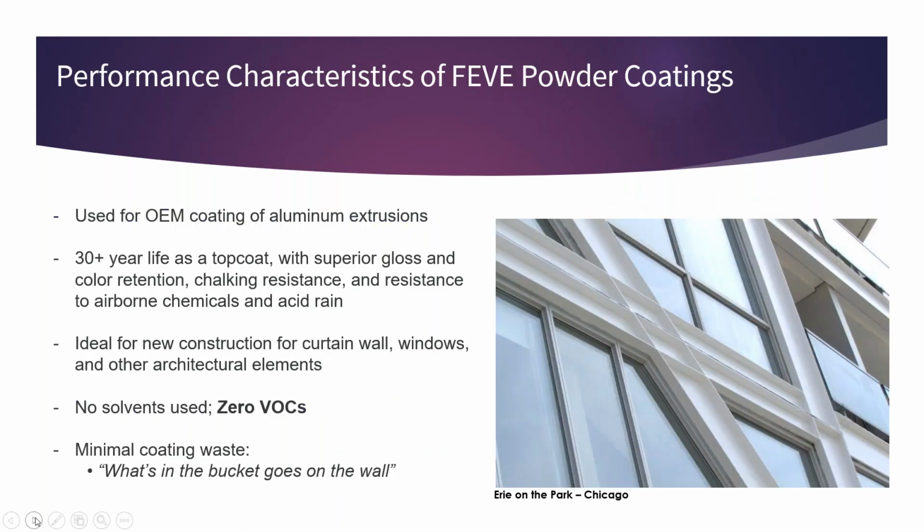So moving away from liquid onto powder. Powder coatings are used for OEM or factory applied aluminum extrusions. That's one pretty large application. There are others, but that's a significant area where they're used.